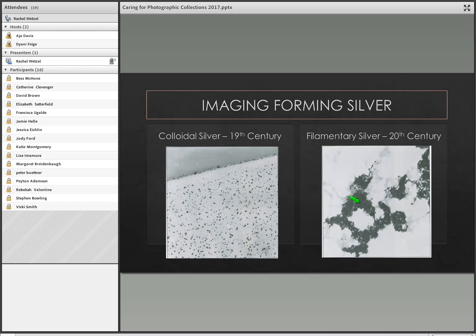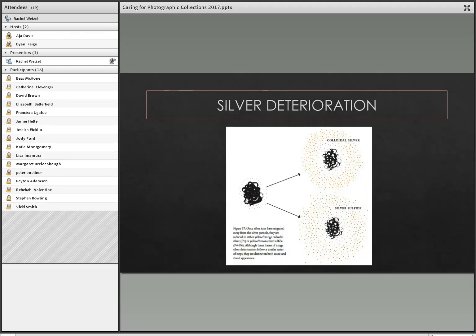And the difference in that is that the filamentary silver forms a true black, because you can really have a lot of mass of silver metal that forms the image, where with the colloidal silver, since it's so dispersed, the image tonality is a little more brownish orange, and then usually toned with gold or some other metal that will change the color and make it a little more purple. But the difference in these two sizes of silver also plays a role in how they deteriorate. So if you imagine this is the large clump of filamentary silver, and then you have something, let's say like sulfur in the environment that starts to break down the silver.